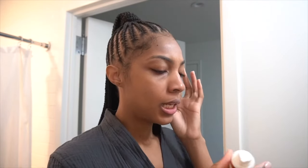And yeah, before I let you guys go, I'll just show you guys my facial routine. It's not printed out on paper. Like, this is literally a hard draft of it.